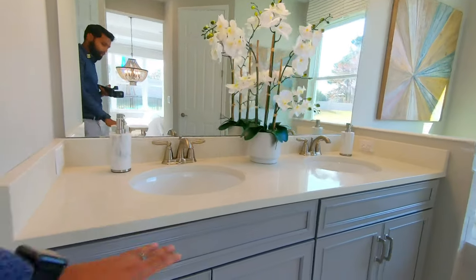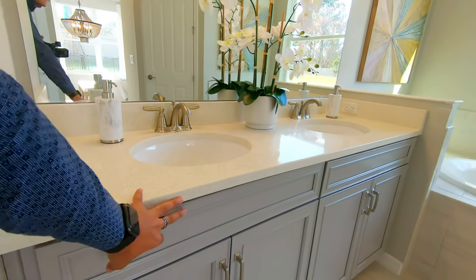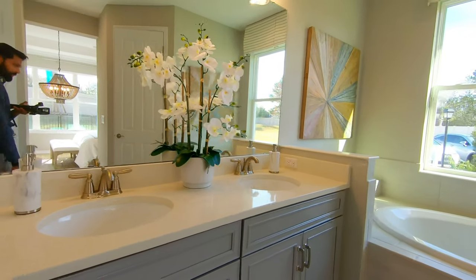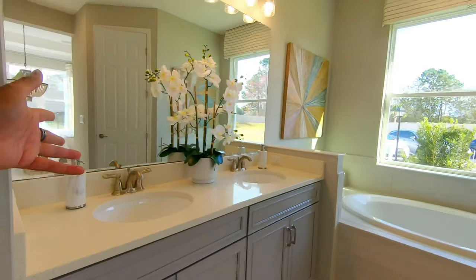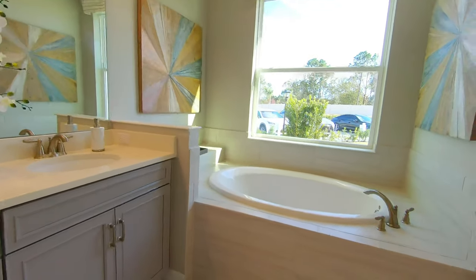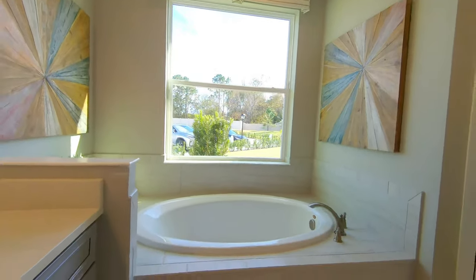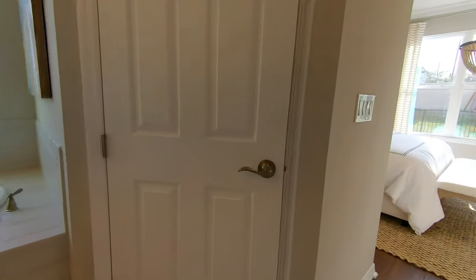Nice upgraded quartz in the gray cabinets. A lot of people like this theme, or I even see people flip it with the white cabinets and the gray quartz. But either way, looks really good. They use Moen finishes, a standard on this builder here. Nice, lovely window right over the tub. I believe the tub actually comes standard. You actually can choose to eliminate it if you'd like.